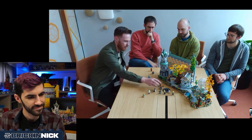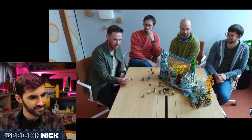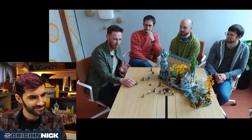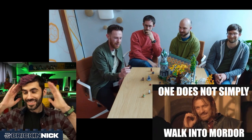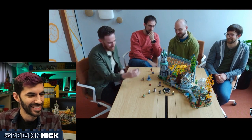So the most fun thing for me was with Boromir. On the two-sided expression, there is one side of the head that has the now classic meme face of one does not simply walk into Mordor. That's so great. He has the smirk. We talked about it earlier, but if you want, you can literally make that shot now in Lego form, with him doing the expression.